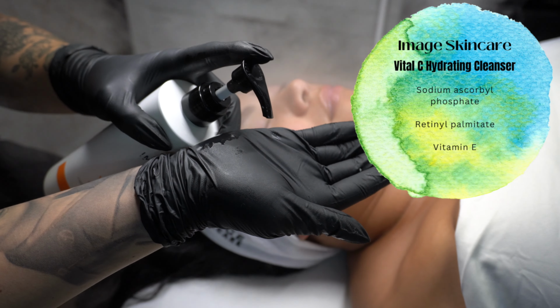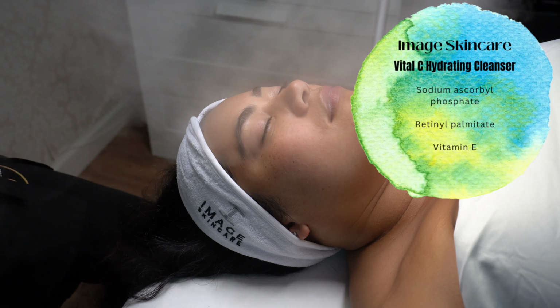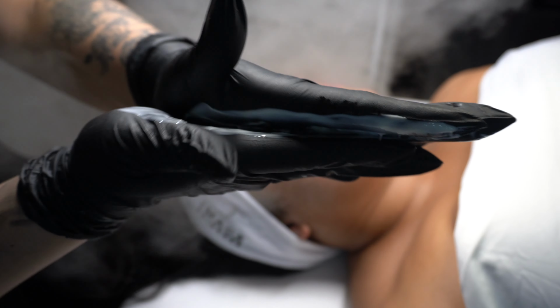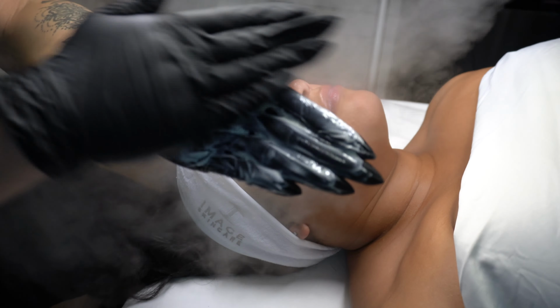The Image Vital C Hydrating Cleanser is enhanced with vitamins C and A to support healthy looking, radiant skin. This is a soothing, creamy formula that cleanses gently to leave the skin soft and refreshed.